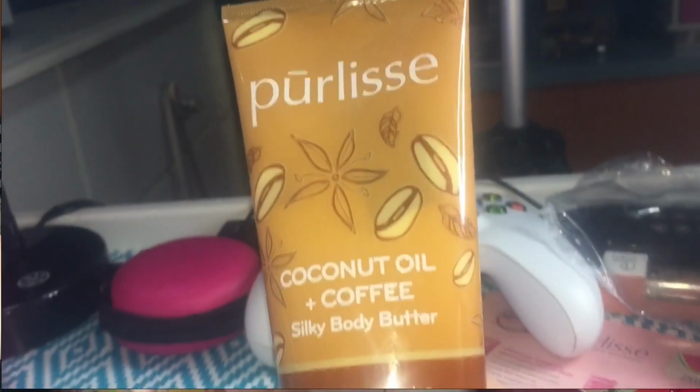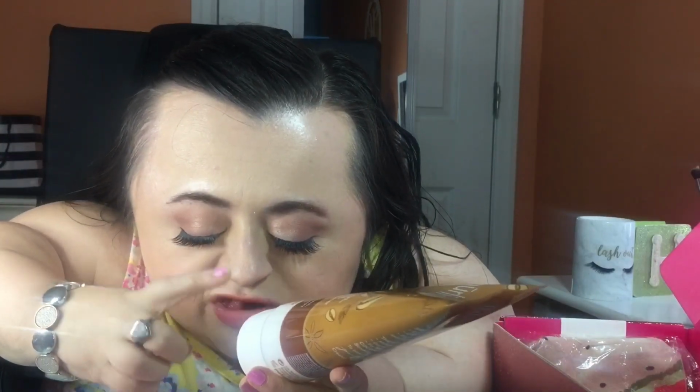Like I said, I've been in desperate need of a new body scrub on my elbows and my knees and my feet. Just different parts of my body really need to be exfoliated. So I'm really excited to have this and give this a try tonight in the shower. I will keep y'all updated about whether or not that worked out for me. And then I also have the body lotion. This is just the coconut oil and coffee silky body butter. This smooths, hydrates, nourishes, and deeply moisturizes the skin. Again, this is for all skin types. This retails for $24. This body butter smooths, hydrates, nourishes, and deeply moisturizes while the coffee regenerates and awakens the skin. So again, really excited about this.